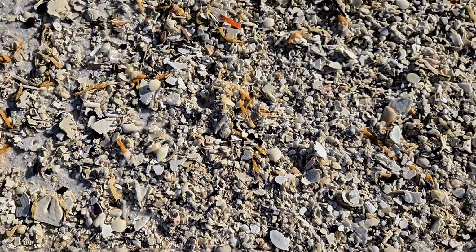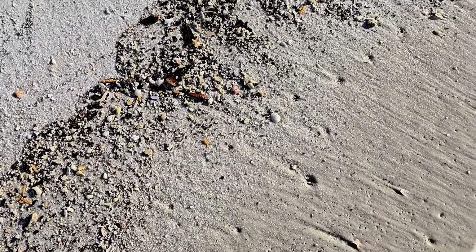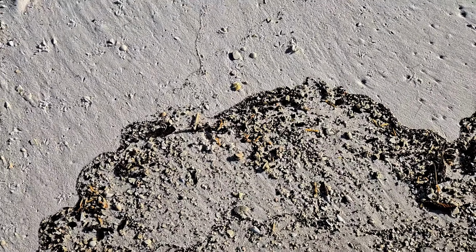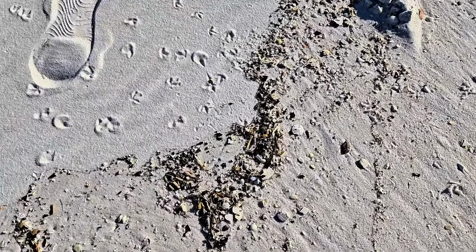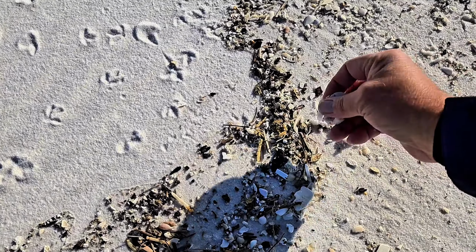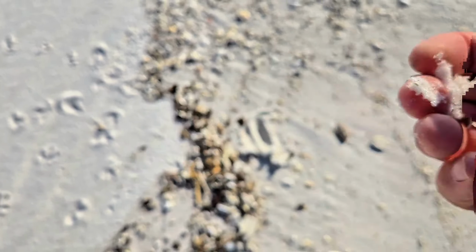Oh no, here comes the surf. Alright, got up just in time. Didn't get wet. Well, I just picked up a little piece of paper. Look at over here. You ever have that happen? Where you pick up some trash and you're rewarded with a shell or a sand dollar? That's pretty cool.